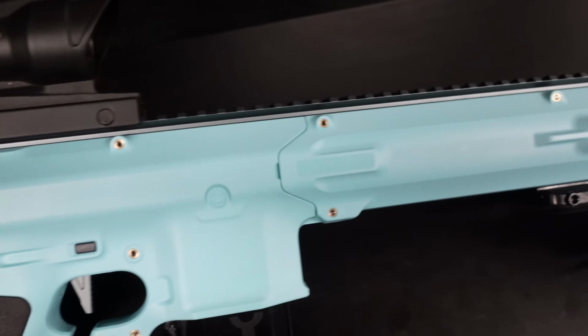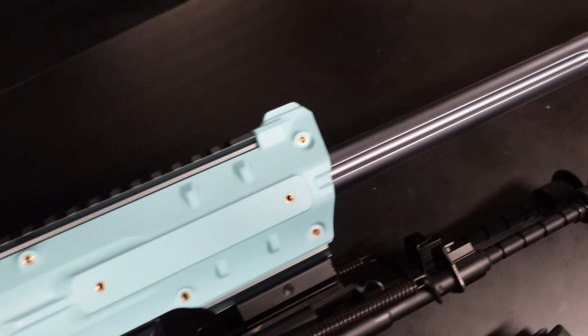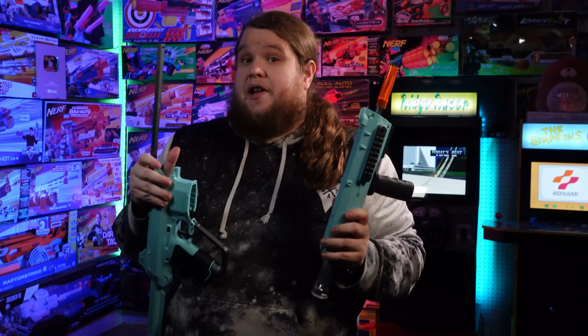I actually took off every single one of these rails on here, and I weighed them, and you will save about half a pound if you remove those pieces, which is a substantial weight on this blaster, especially with most of this being front end heavy. Everything comes apart, and there is quite a bit to talk about here as well.